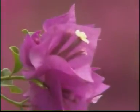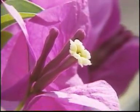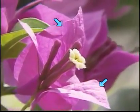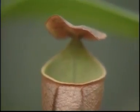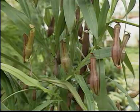This is a common enough plant. But do you know where the flowers are? Here they are, these tiny tubes. These colorful parts, which look like petals, are in fact leaves. Watch this closely. This leaf is not like other leaves. At its tip is a long tube that leads to a pitcher. The pitcher has a lid or a cover. When insects get in, the lid closes the mouth and the insect is trapped inside. The pitcher plant eats insects.